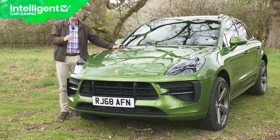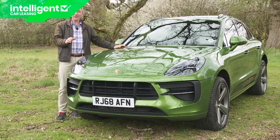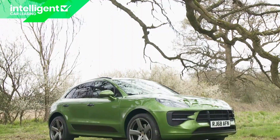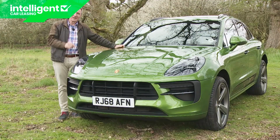So almost everything was reinvented, almost everything was reimagined, almost everything was different, as this car still is from just about everything else in its segment. So let's put it to the test.